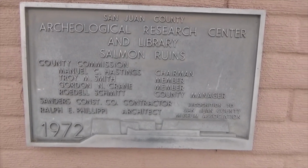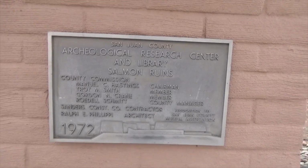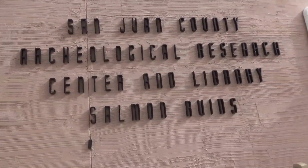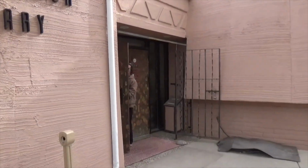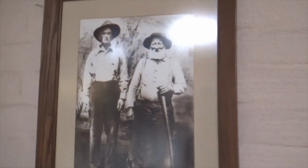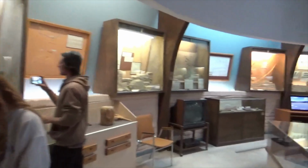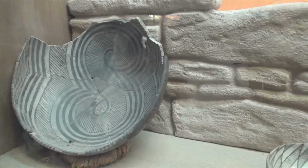We are at the San Juan County Archaeological Research Center and Library at Salmon Ruins. So that's George and Peter Milton Salmon from the Salmon Family Homestead. And they obviously are responsible for what we're about to look at here. And these are some nice examples. Oh yeah.